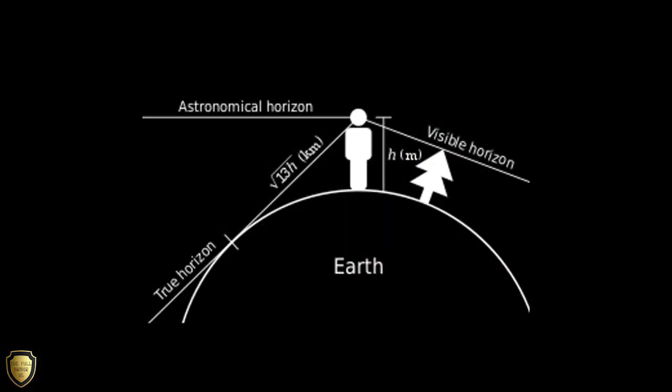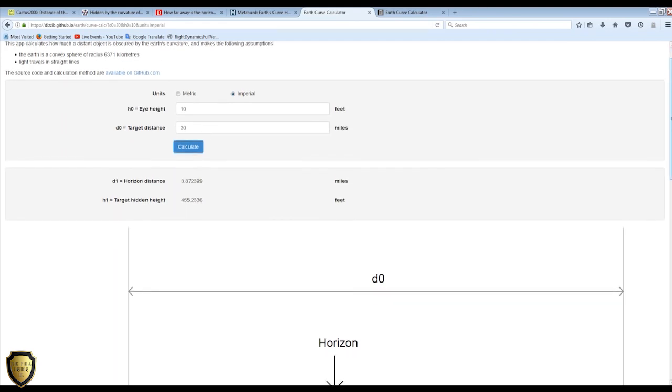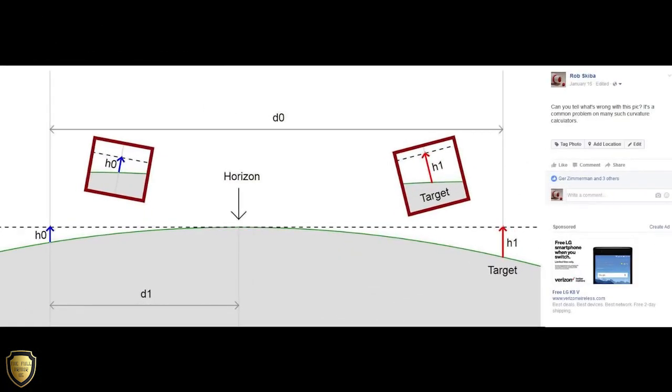In fact, if we go to this other one here, Earth Curve Calculator, a lot of people like to use this one. This is the way it looks today. But I'm going to tell you that's not the way it has always looked. They've got the H0 or the observer here and the target perpendicular with the ground. But this is a recent change to the website. This is the way they used to depict it. They used to have H0 and H1 straight up and down, instead of perpendicular with the green line representing the globe.